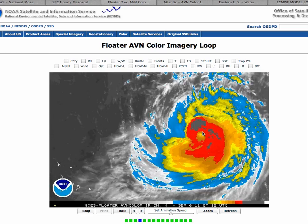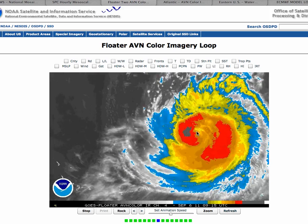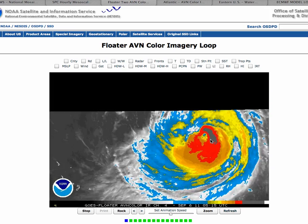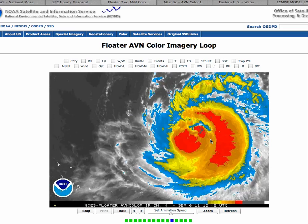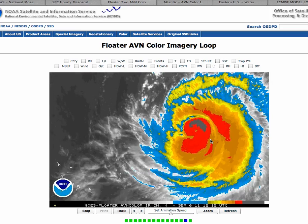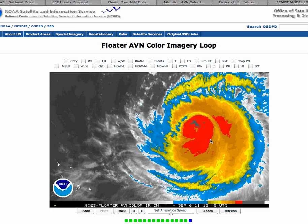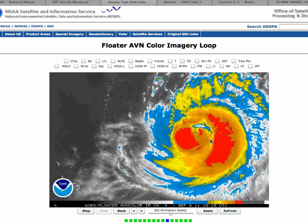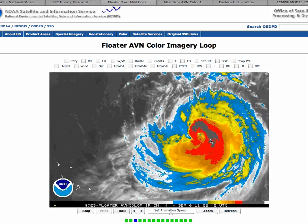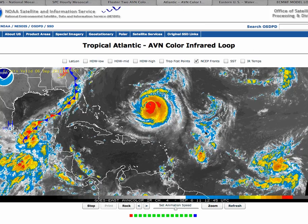And I expect the eye to become very clearly visible in the next few hours on the visible and infrared satellite pictures. I would not be surprised if Katia reaches Category 4 hurricane strength, but luckily, as I'm showing, Katia will remain over the western Atlantic and move towards the northern Atlantic by this weekend with no direct impacts on the East Coast. However, there is more trouble out there.